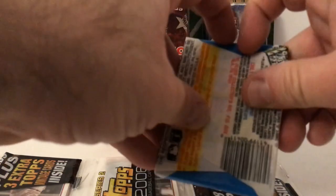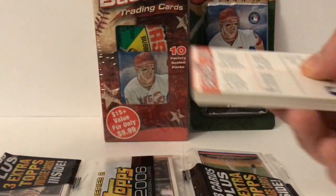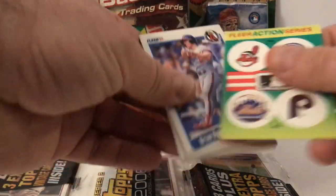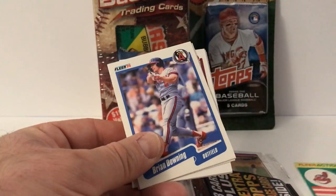Let's do the Fleer first and see if we find the Jose Uribe. I made a comment in one of the videos yesterday about this residue I keep feeling back here, and someone has pointed out it's wax residue. I kept thinking it was gum residue, but it's actually wax residue. I thought it might have been that, and somebody pointed it out, and thank you for that.